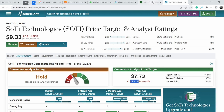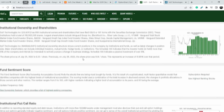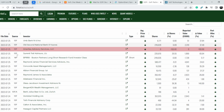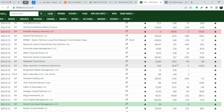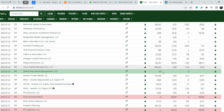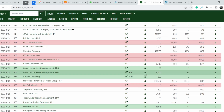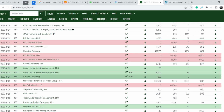And I have to say that if we take a look at the list of institutional investors, and we are on fintel.io, you can see that during the last 13F report session, we have more bearish sentiment on the market. Definitely we can see some new companies that added their position in SOFI, but as you can see, they bought only 60 shares and their position is extremely low. And in general, if you take a look even at these three filings, it is just a bearish setup.